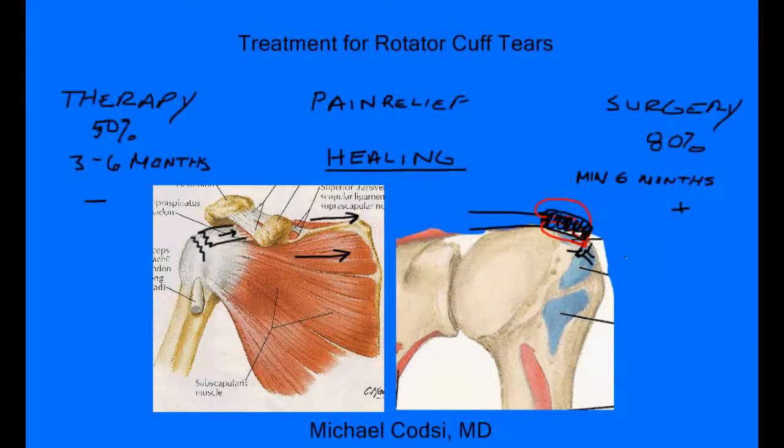That means you have to be in a sling for at least 6 weeks. And you can't do any reaching or pulling or pushing with that, because every time you do that, you'll pull this tendon away from these stitches. And if you do that before it heals, this thing will not heal. So you do have to consider 6 weeks in a sling, and you'll probably be limited with how much you can lift for at least 3 months before you start any strengthening on that shoulder. With therapy, you can start doing some lifting right away, but of course you do have to wait for that pain relief to happen.